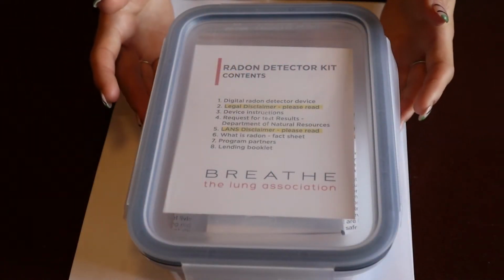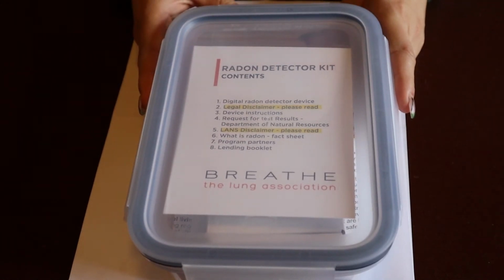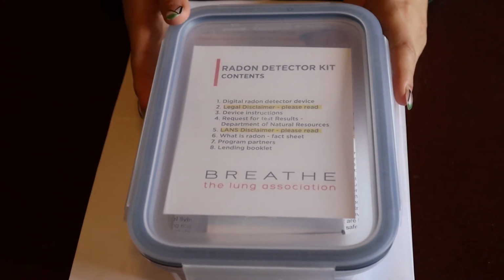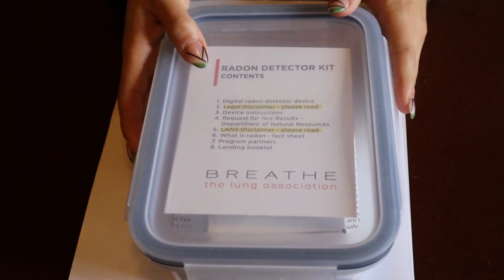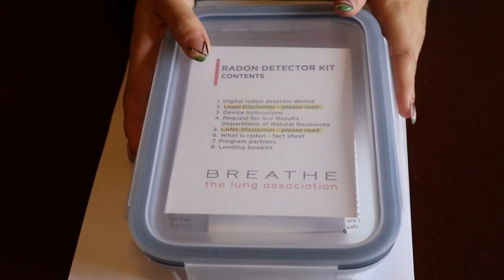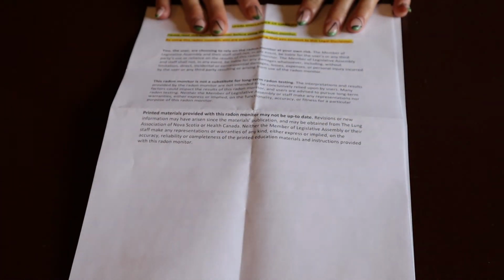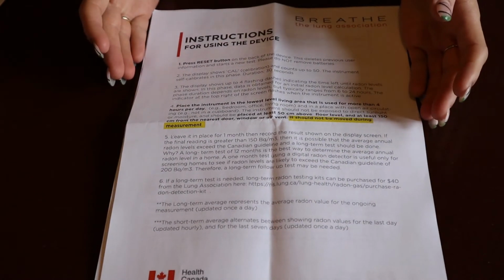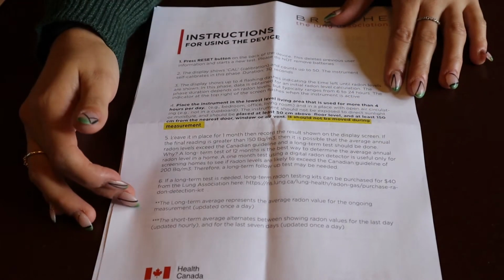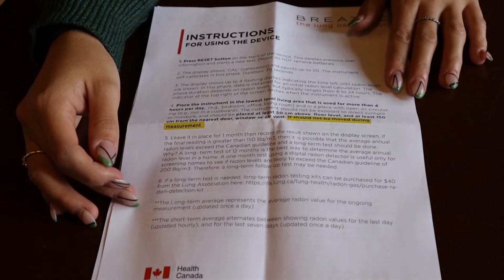Now I just want to give a brief overview of what you can expect when you receive your package from us at the Lung Association, including your Radon Detector Kit. All the kit items are outlined here on our label. First off will be your digital radon detector, which we have just gone over. Next is a legal disclaimer of liability for you as the MLA and your office staff. We then have instructions on using the device itself, which are all briefly outlined. There are also additional instructions directly from Corentium Airthings located within the short-term radon detector box.